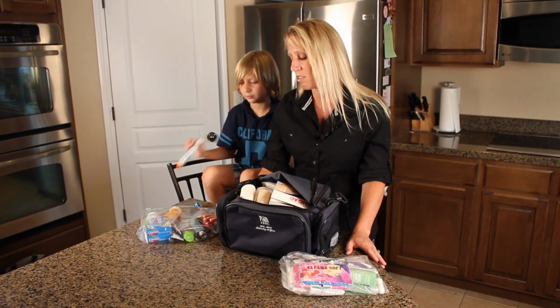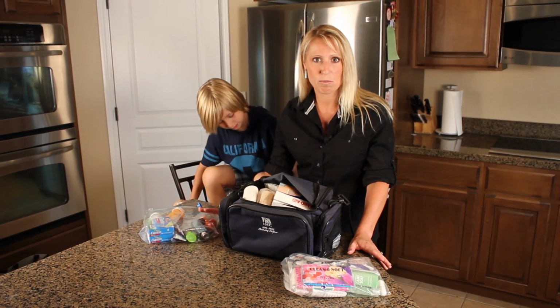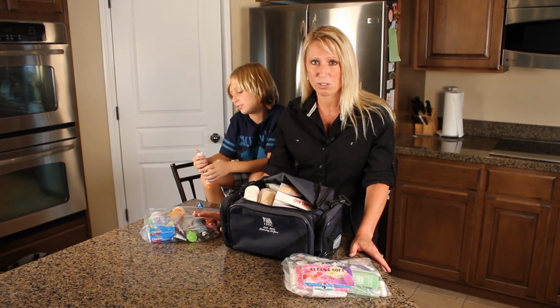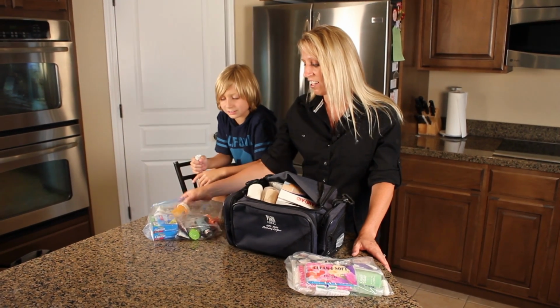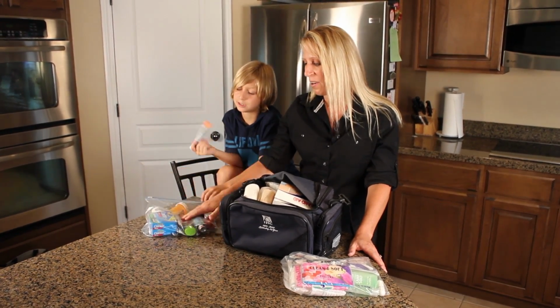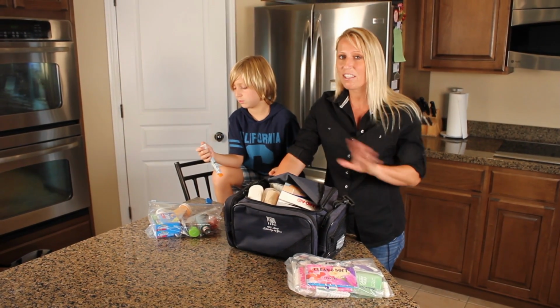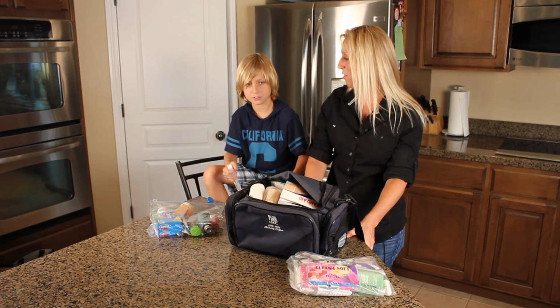And then the other thing that's really important is to have your medication. Any medications that your family takes, it's important to have with you, especially if they have special needs. This is Rhett's, and in his kit we have his inhaler, his EpiPen, and his allergy medication. We've got everything that he needs so that we're prepared for any eventuality, even if there's a stray peanut.